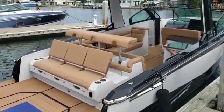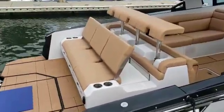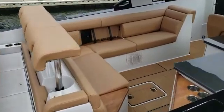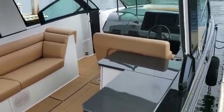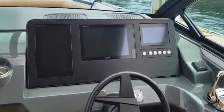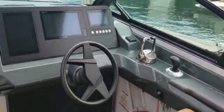As you can see, I just flipped up the rear-facing bar stools in the back and the aft-facing seat. Big L-shaped cockpit seating. Let's step inside. Here at the helm you see a 12-inch Garmin 7 series. You have a VesselView 7 and then joystick docking.